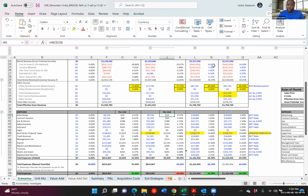And so we're going in with about 26% loss to lease. That is the gap between where the new leases that have been getting signed over the last 3 months are, and where the other ones are. So there's a huge delta there to increase the rent organically, right? And most of those leases are expiring over the next 12 months, and there's an opportunity to capture that growth in rent. We are being very, very conservative in how we are projecting capturing that delta in income, which is about $605,000. Current vacancy in this property is 2.84.